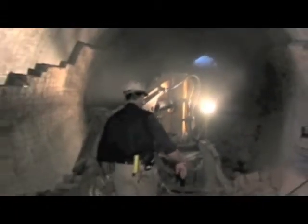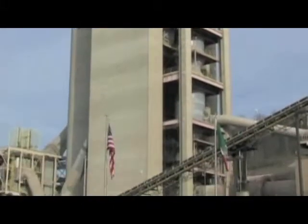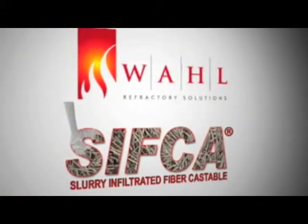In conclusion, all Wall Sifka nose block installations have proven to be a cost-saving solution. Our customers tell us with downtime costs on average of $10,000 per hour, a quick installation and longer run times saves them hundreds of thousands of dollars by using Sifka. That is why almost all of our new customers become repeat customers. So try Sifka in your next outage and save.